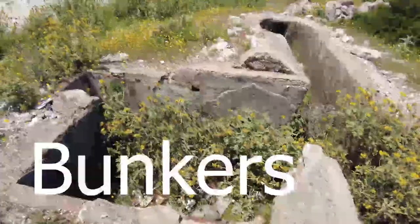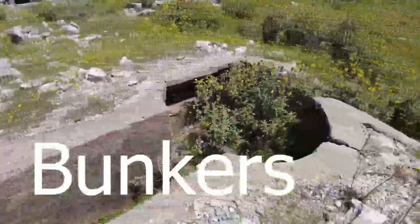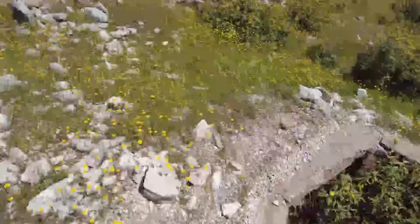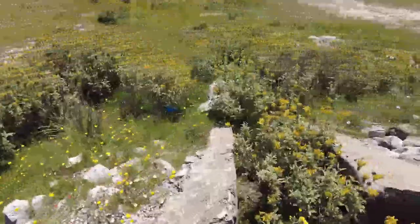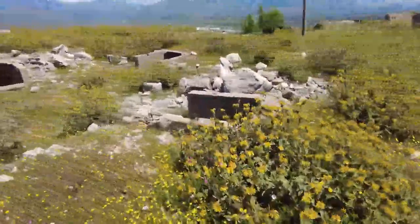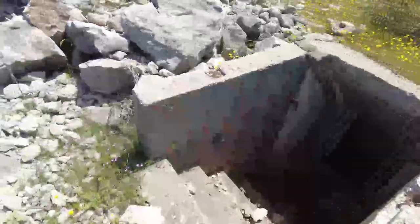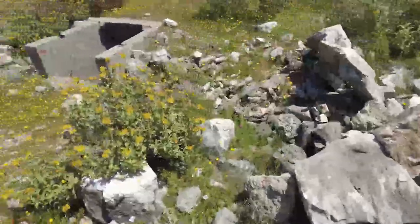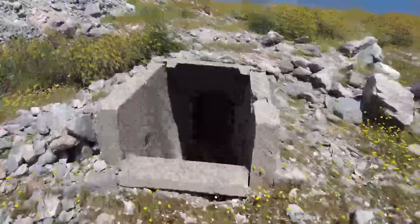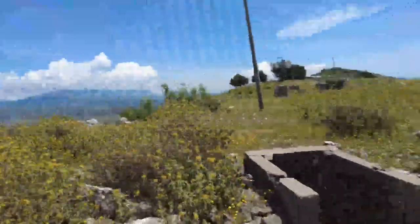Here is a whole area of, well, they're very broken down, but bunkers without the tops on them. And some of them, well, grown over and filled in, but this was obviously a strategic point at some point. There's a whole series of bunkers here. One here, over here, and over here. And you can see out to the sea in this direction and out to the mountains in this direction.